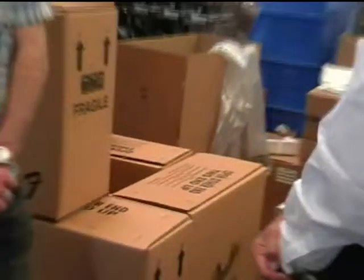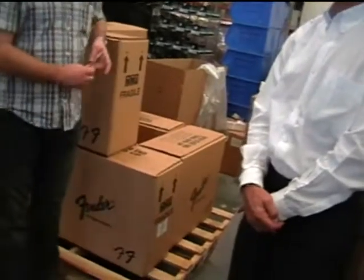The cabinets themselves come up from Mexico, all done and ready to go. They have the vinyl, the tweed, grill cloth, all of that. Here they're doing the packaging. So another thing is, you've seen the effort that we go through to build an amplifier, but you all know, a Twin Reverb, that's a heavy amplifier.